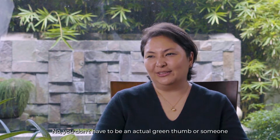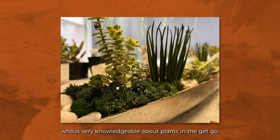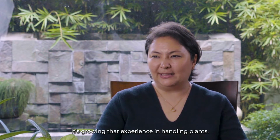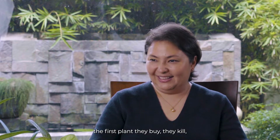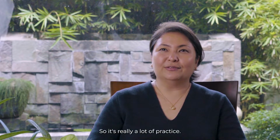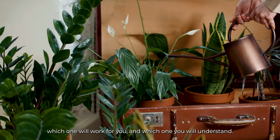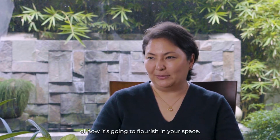No, you don't have to be an actual green thumb or someone who is very knowledgeable about plants in the get-go. It's really a trial and error thing. It's growing that experience in handling plants. So I think some people get discouraged because the first plant they buy, they kill. Their expectations are totally broken from the first plant. So it's really a lot of practice. It's about collecting different kinds of plants and trying out which one will work for you and which one you will understand. You have to understand the needs and the requirements of how it's going to flourish in your space.